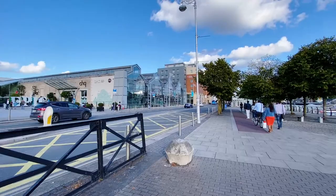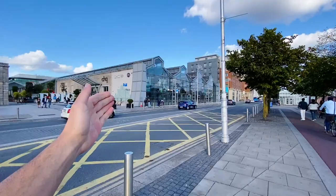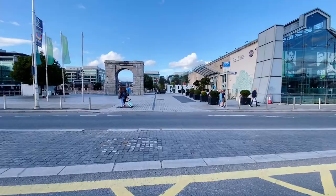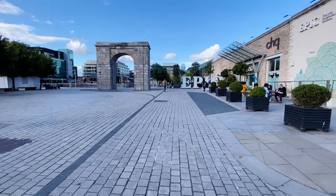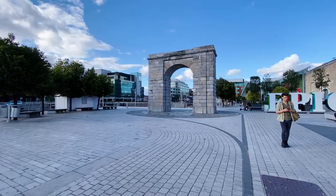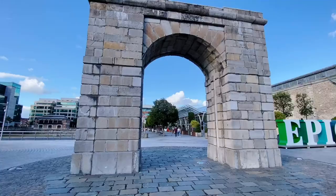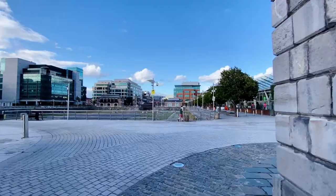Let me know if anyone has any recommendations. Is there anything else to see a little bit further down? Here we have the EPIC Museum, which actually covers the history of the famine. Let's cross the street. Just bear with me. This area looks revitalized. I think it is, yeah. It should be all pretty new. Probably 50, 60 years old. There's an archway. I wonder where this led. May have been part of a building. And were these docks before?